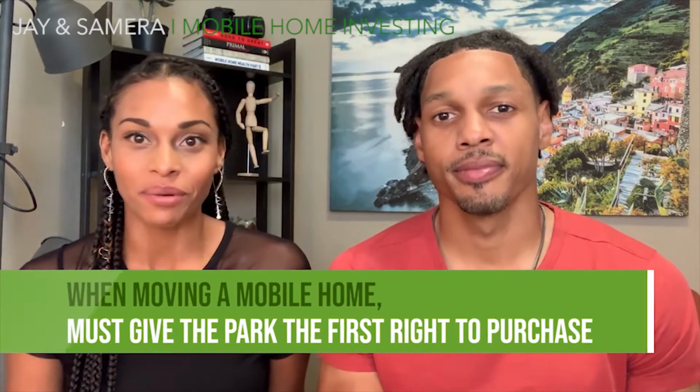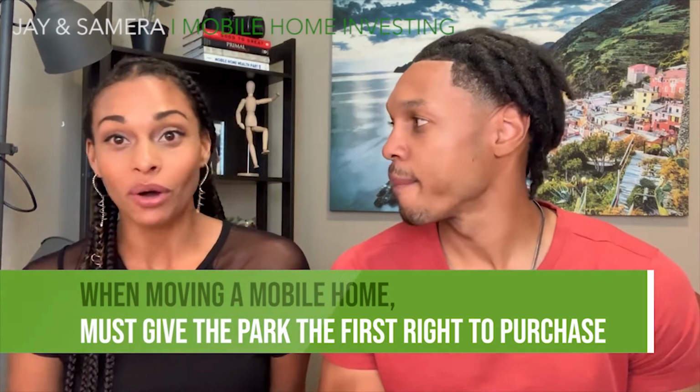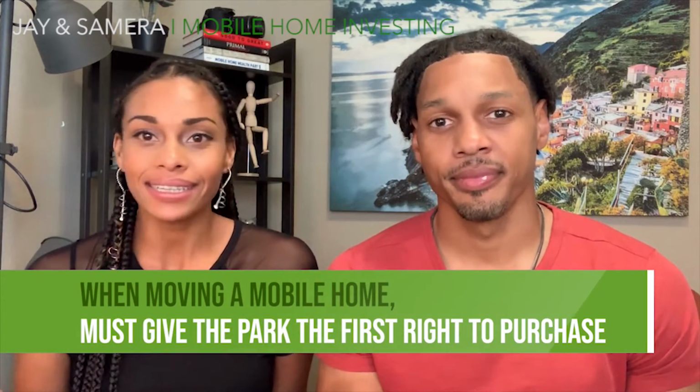Mistake number one is violating first right of refusal. Samara, what's first right of refusal? So first right of refusal is a clause in most homeowners' lease agreement that states if a buyer wants to move a home out of the community, they have to give the park the first right to purchase the home. So this is an agreement between the homeowner and the park, and you're basically just giving the park the opportunity to match your offer or allow you to move the home out of the community.